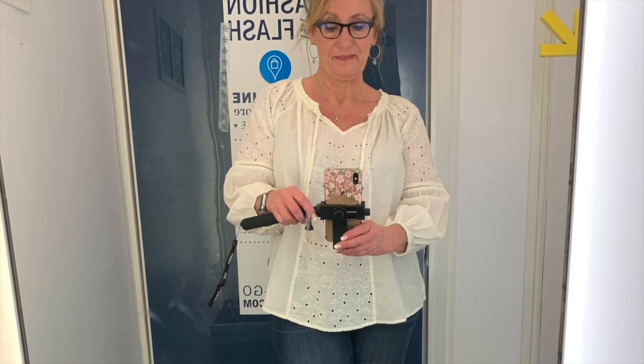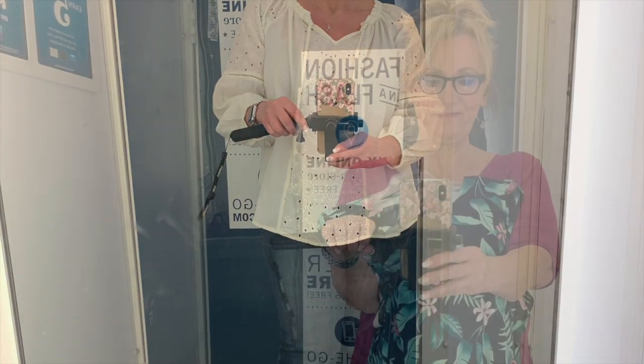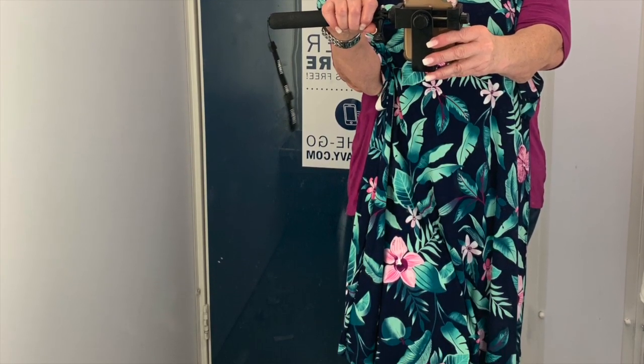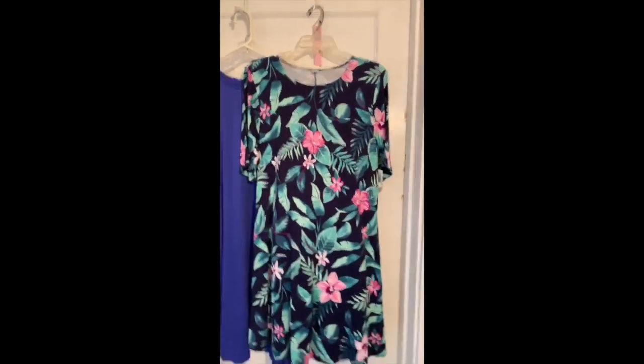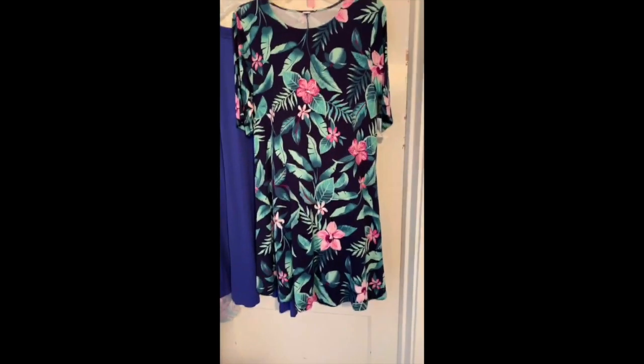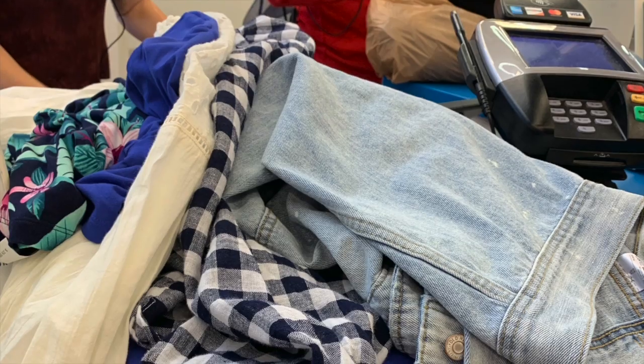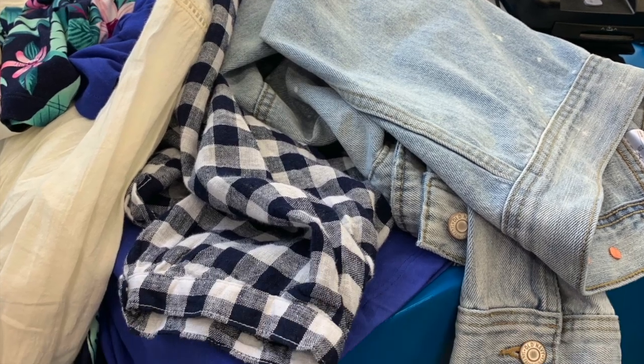I bought this white top. I really liked it. It's baggy. I got two sundresses. I got them in a size large, and I'm surprised at how well they fit, but they just flow really nice. And I got this distressed jean jacket. I might have got it too large. I'm not too sure. So, checked out.